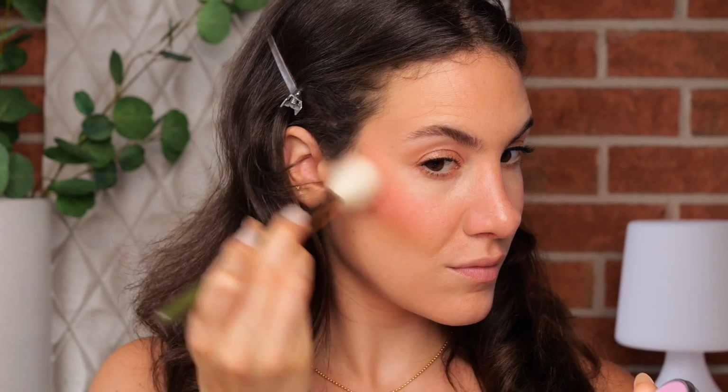Okay, now let's try the Quo. Yeah, that works. Gives a super similar effect. If you saw me walking on the street, would you be like, oh, she's wearing four different blushes right now? Probably not. They look so similar. That actually worked out swimmingly. I was a little bit concerned about that one.